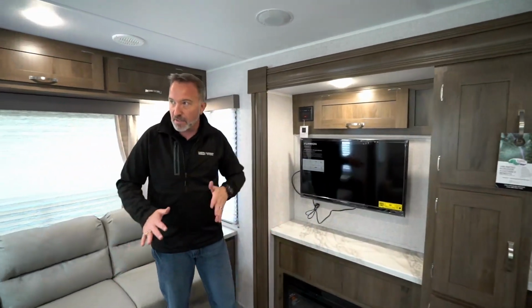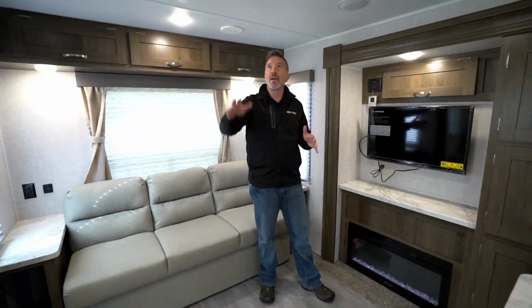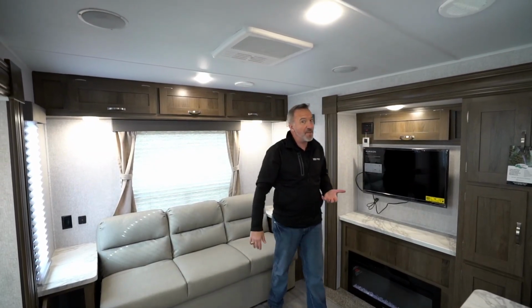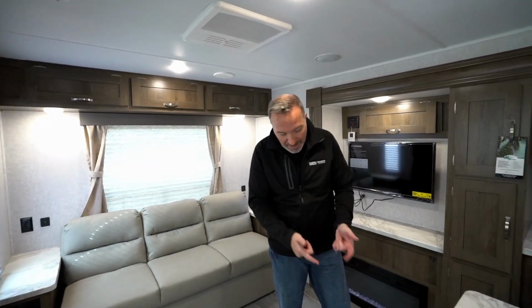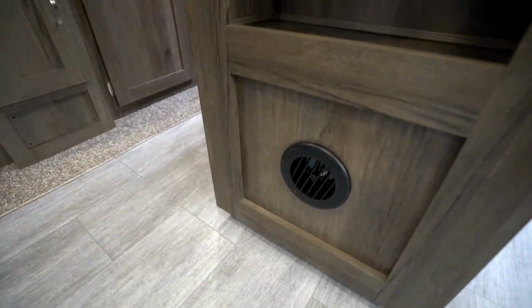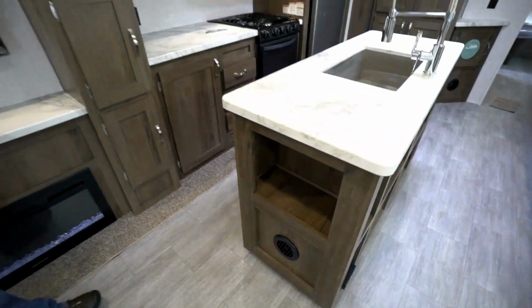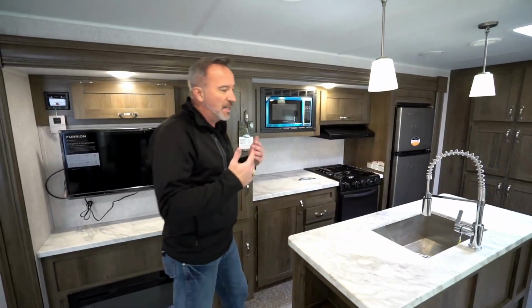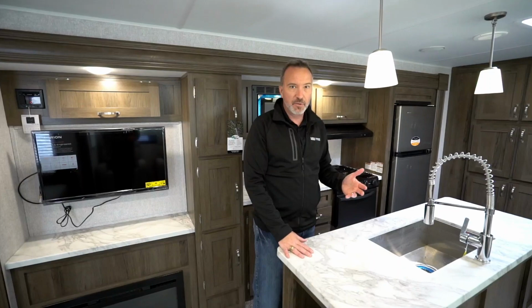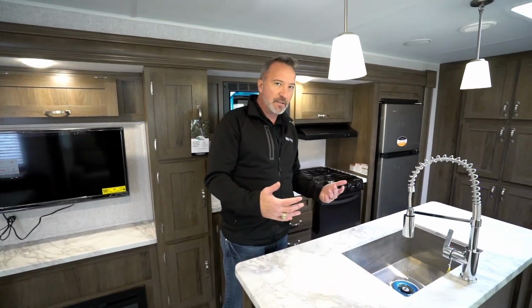But you're talking about a camper that's got R7 insulation all the way around, 15,000 BTU AC with quick cool, 35,000 BTU furnace that's ducted inside the cabinetry so that you don't have soft spots in the floor. You're not going to get that on entry level. That's just features that East to West said, hey, we're going to give you because we want you to enjoy camping. And that's the thing. If you enjoy it, you're going to do it again.